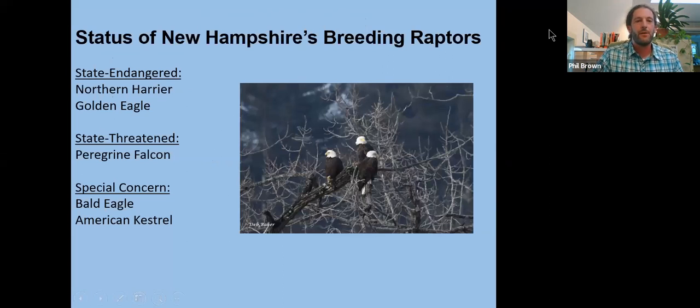predict. Here we go. Looking at New Hampshire's breeding raptors, of which there are more species than this listed. Several of these, about half of them, are on some sort of state conservation list, such as endangered, threatened, or special concern. You can see here on the list, the northern harrier, one of the endangered species, probably only just a handful of pairs left. And that is determined by a project that's looking at nesting harriers up in the northern part of the state.